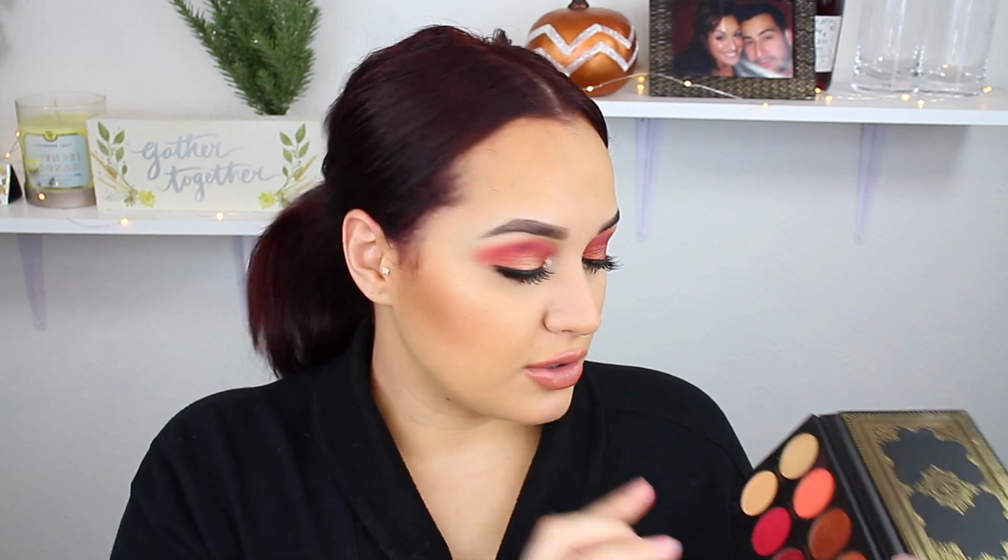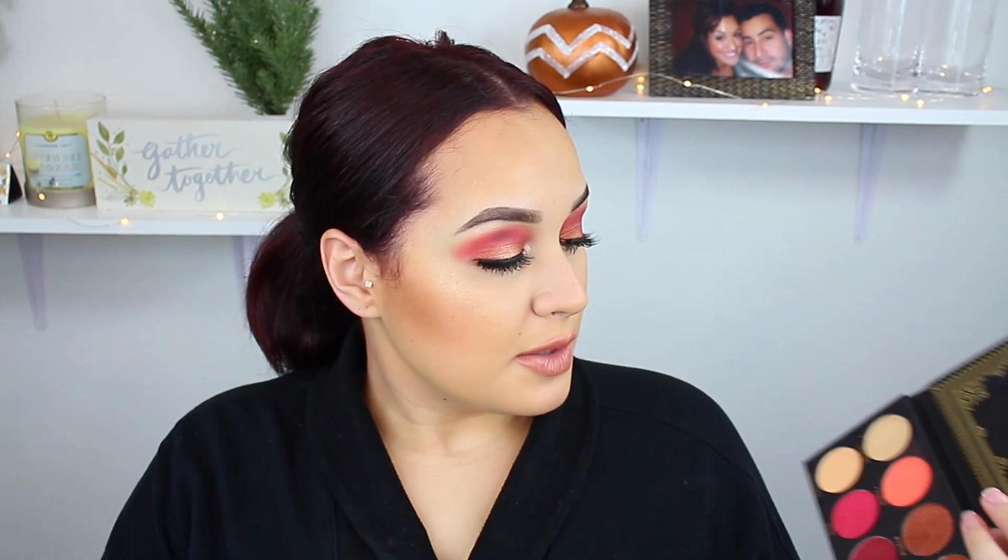But this shade Myrtle is so beautiful. It's like a pressed pigment. I used it on the outer and the inner corner of my eye. It's so beautiful. The pan sizes are bigger than your typical shadow size. So yeah, really beautiful palette. I did enjoy this so much.